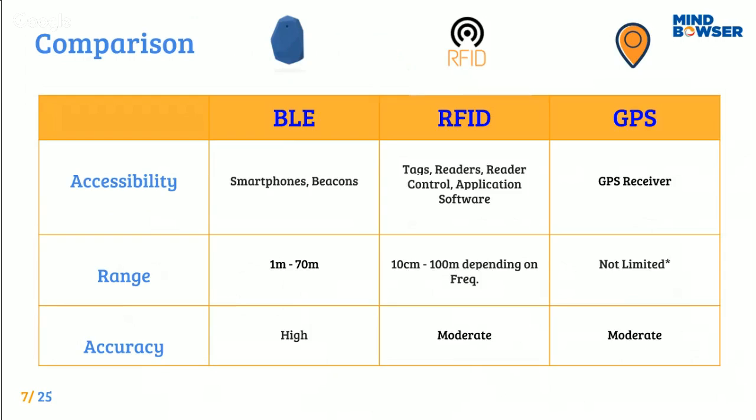So the range for BLE is about 1 meter to 70 meters. Again, accuracy and range are interrelated. If you're going for a larger range, then the accuracy would probably come down, while if you're looking for a smaller range, then accuracy would be high accordingly. So the range for BLE goes from 1 meter to 70 meters.